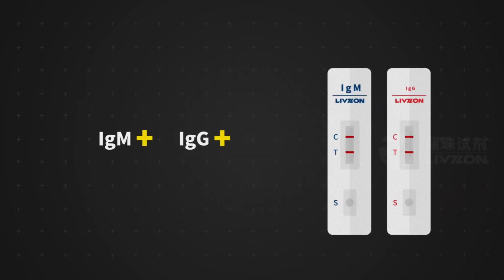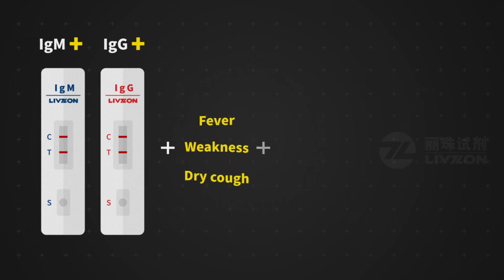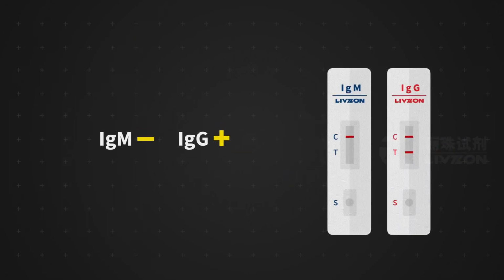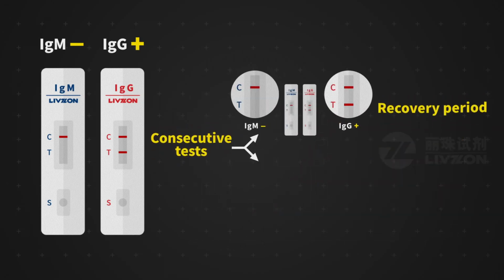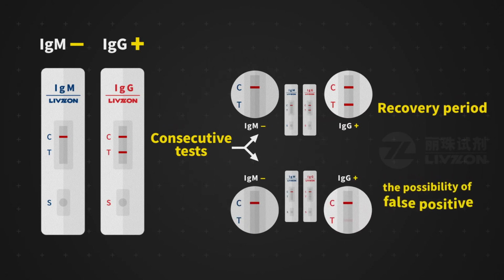When IgM and IgG are both positive, the patient is most probably infected with the virus. Combined with symptoms and CT scanning, one can be confirmed as a COVID-19 case. When IgM is negative and IgG positive, it might be a past infection case who has recovered or a late infection case who is getting recovery. IgM disappears and IgG remains positive. However, if IgG remains weak positive with consecutive testing, the possibility of false positive should be considered.